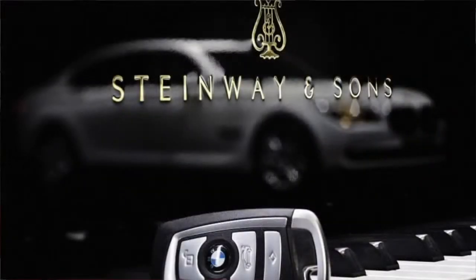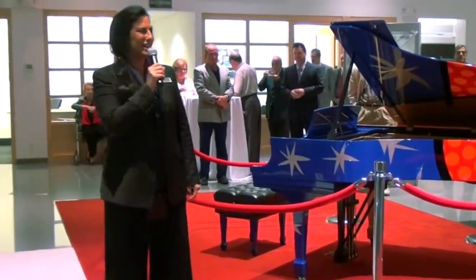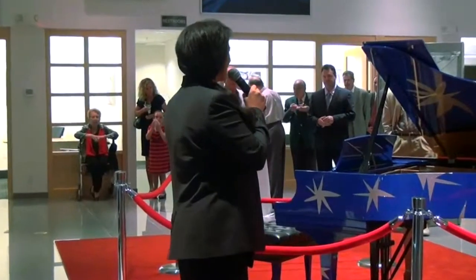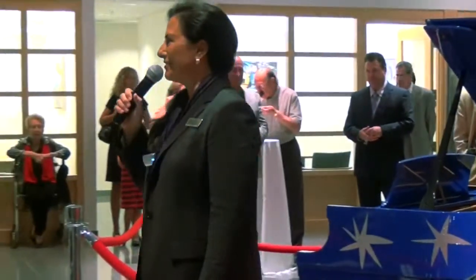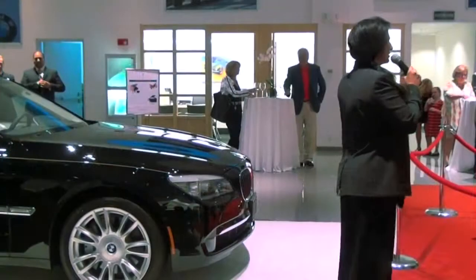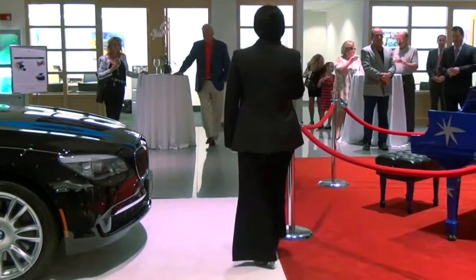Thank you for coming. Welcome to the unveiling and introduction of BMW individual composition, the Steinway-inspired 750Li X-Drive sedan. The 7 Series is BMW's flagship sedan. This evening, we bring to you number 2 and number 44, the exclusive limited edition worldwide production of only 125 sedans.